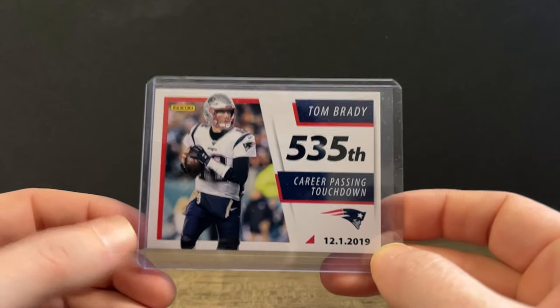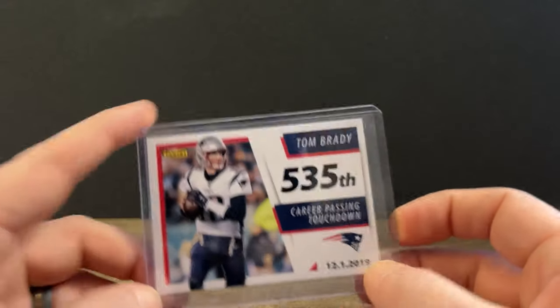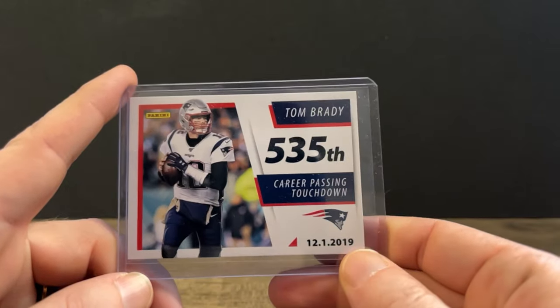But just kind of remembering this game and kind of what was going on in my life personally when this game was being played makes this card somewhat significant in my collection, more so than perhaps somebody else that would just see it.